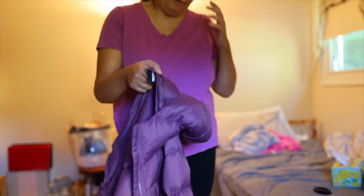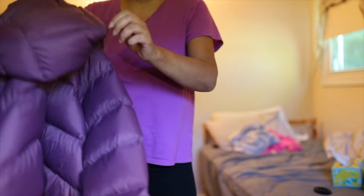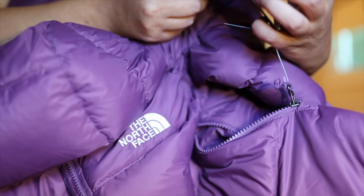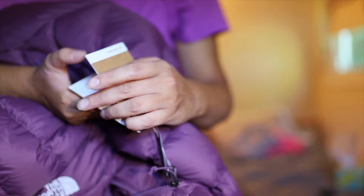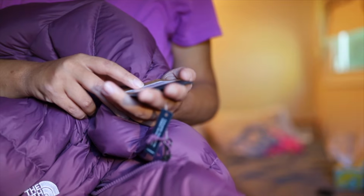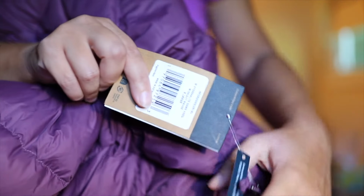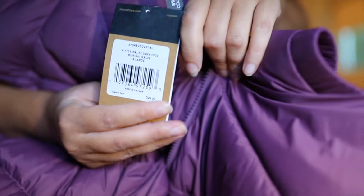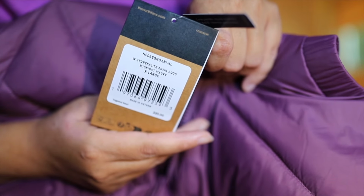I mean, I also like other North Face jackets, but this one I really like and wear often, so I think it's worth buying. And I like this color. What's the name of it? Does it say? Midnight Mauve. Midnight Mauve, something like that.